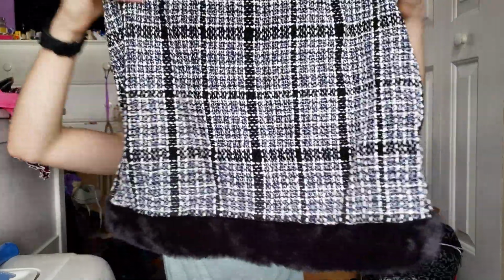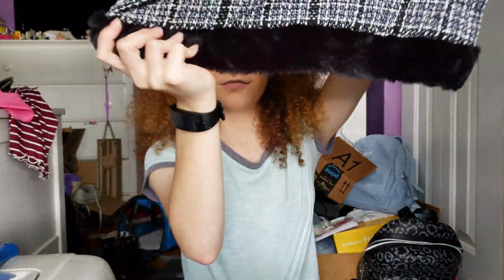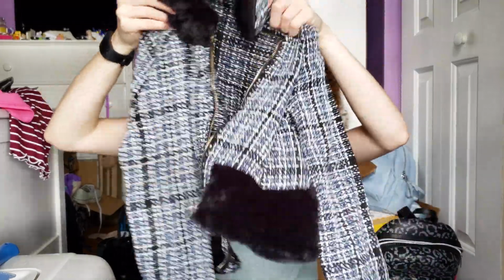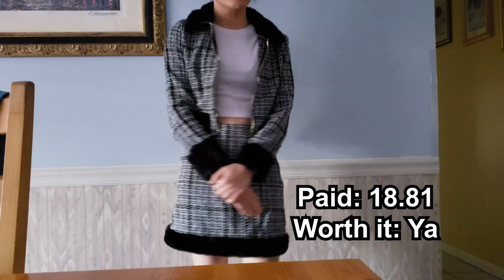This is the front of the skirt. It's just got like this black and white knit and faux fur down at the bottom. Looks like this. I don't know if you can see it well enough, but it's got the fur. Ooh, it's so soft.